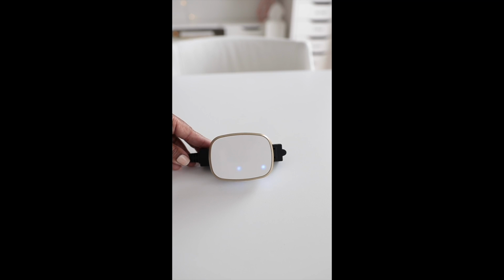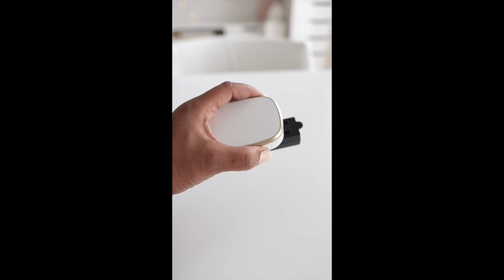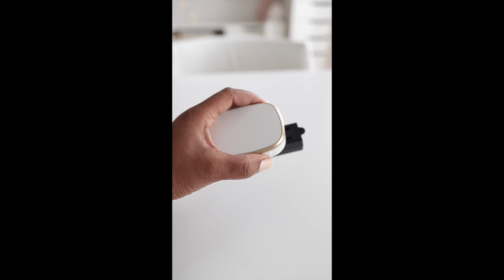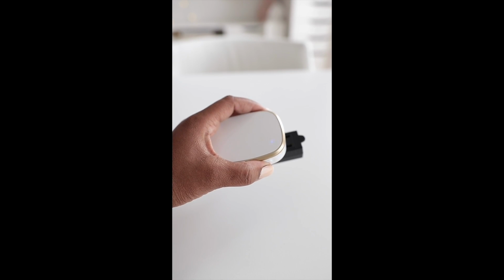We have an operating range of 1,000 feet, and there are 52 ringtones with 5 adjustable volume levels. I love that you don't need any batteries. All you do is plug them in, and that's it. So we keep them on our family command center on our refrigerator, and that's my way of buzzing the kids down so I don't have to yell their names.